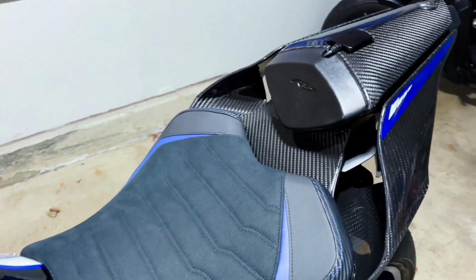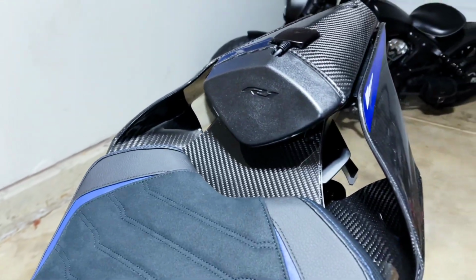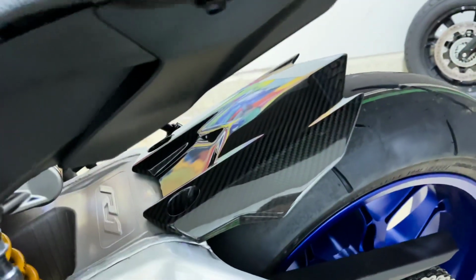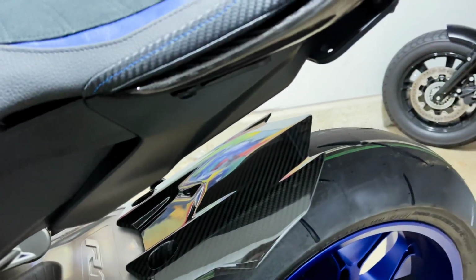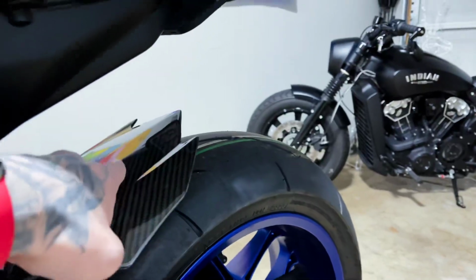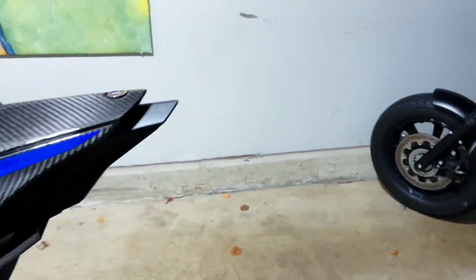And towards the rear, so this was plastic. I got it in carbon fiber from Moto Composites. Also did the carbon fiber rear hugger from TST Industries, which I really like the look of. It's a little bit more aggressive than the stock one. Stock one doesn't have as pronounced kind of angles on the end there. I think that was a nice touch.